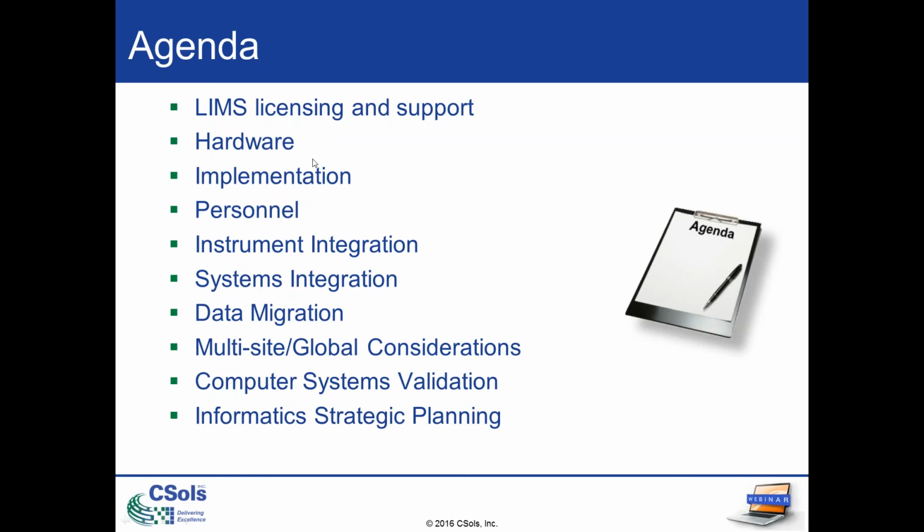Hardware that you may or may not need, depending upon your particular situation and what type of architecture you choose for your LIMS. Implementation costs, this is always a very difficult area to try and nail down as the actual costs. Personnel costs, both internal and external, what those might be. Integrating instruments, systems integration, data migration. We'll talk about some of the multi-site global considerations.